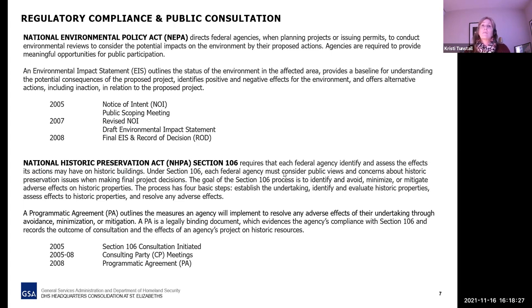Sometimes on a parallel path, sometimes on a separate path, we have our National Historic Preservation Act compliance, specifically Section 106, which requires federal agencies to identify and assess the effects of our actions on historic resources. There's also a public consultation part of this process. And again, depending on the project and the agency, the scope of that is less defined than it would be in NEPA. For a project of this scale in a sensitive neighborhood, it was rather extensive and often actually quite contentious.